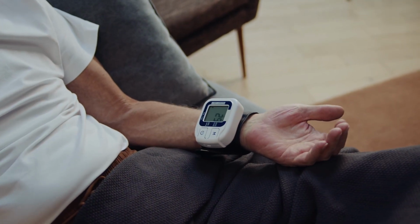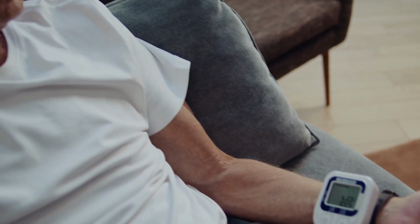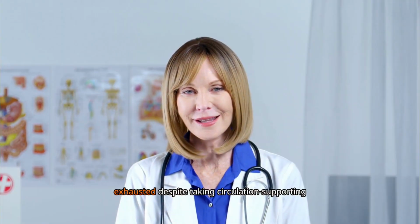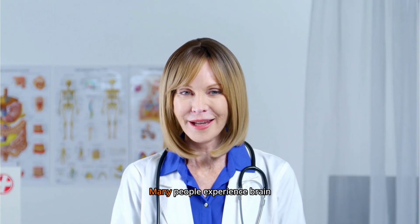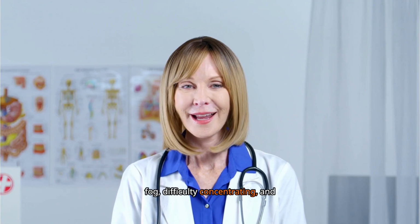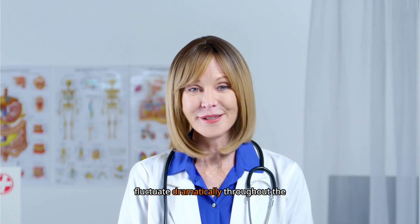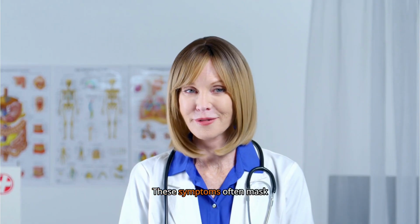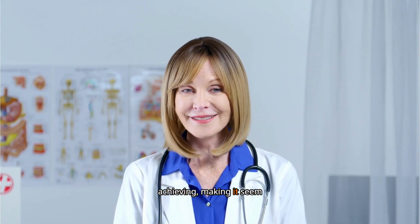Physically, unstable blood sugar manifests as energy crashes that make you feel exhausted despite taking circulation-supporting ingredients. Many people experience brain fog, difficulty concentrating, and mood swings that occur when blood glucose levels fluctuate dramatically throughout the day. These symptoms often mask the circulation improvements you're achieving, making it seem like your efforts aren't working.